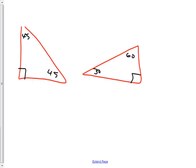All right, and I hope it's kind of intuitive to you that these two sides are equal to each other, the same size. 1, 1, and then what's the other one across from it? Square root of 2. How many of you knew that one? Not too many. Okay, you need to know that one. Write it down. It'll help you remember it. 1, 1, square root of 2.